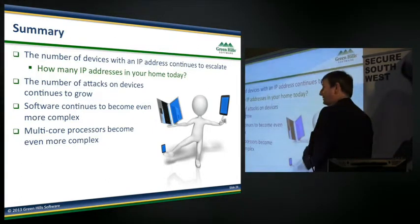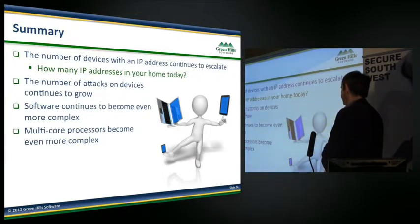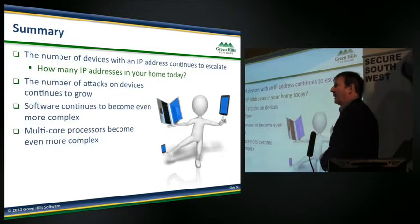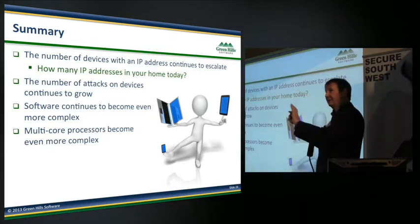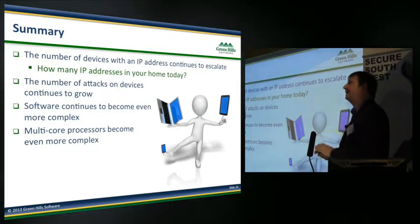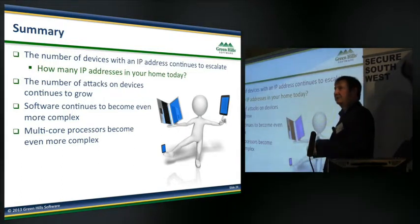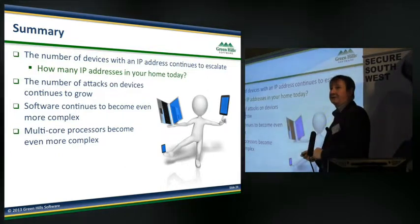The number of attacks on these types of devices, just as in the desktop and server space, continues to grow. Software is becoming even more complex. Talk to me over lunch about next generation cars and these new 2D, 3D dashboards. It's mind-blowingly complex what's going into even mid-range cars in the next few years.